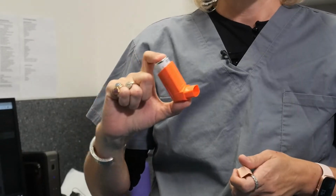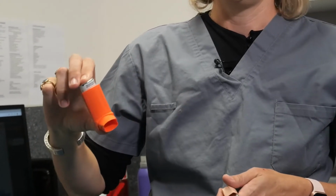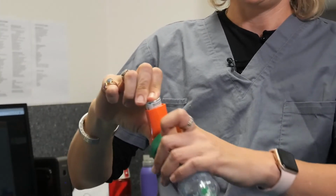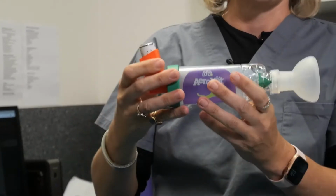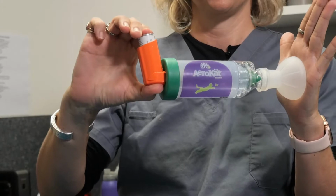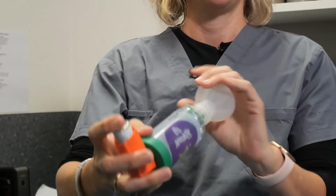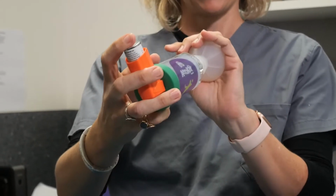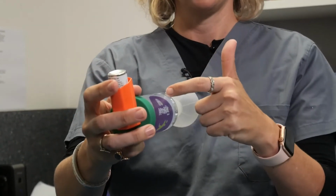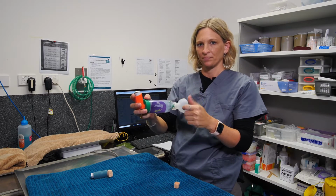So what we would do, again, we shake and then connect into the chamber like so, cover the end and do 1 puff into the chamber, and then put that over the cat's mouth and allow them to breathe, counting the valve here for at least 5 to 10 breaths.